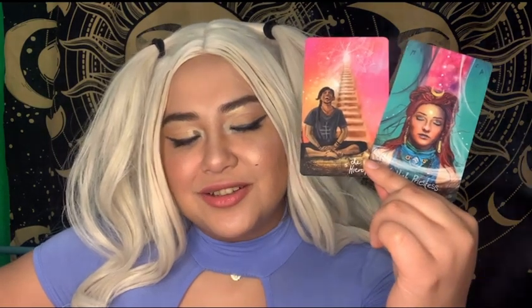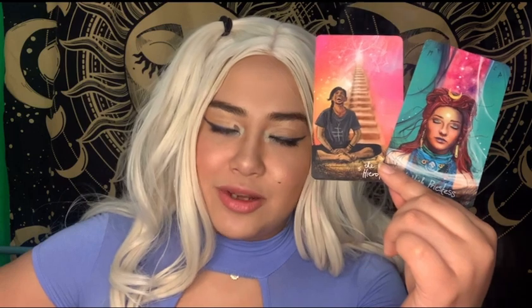This relationship is divinely guided. You got the Hierophant and the High Priestess. To me, this is the divine masculine and divine feminine of intuition. You are divinely made for each other, and nothing and no one can nor will get in the way of that. But it is going to take work. It is going to take solid efforts from both of you.